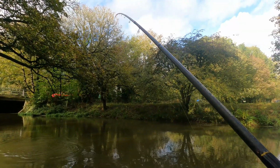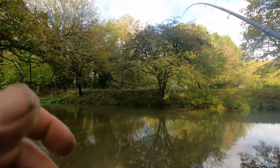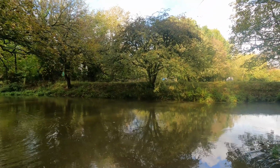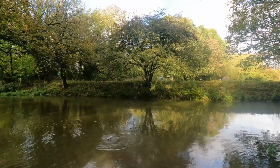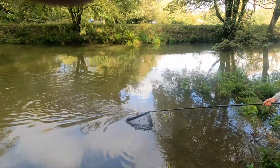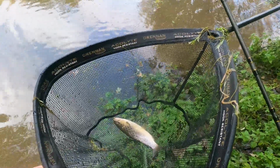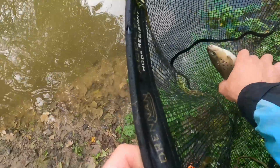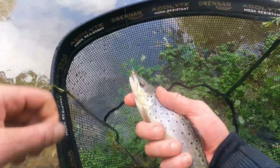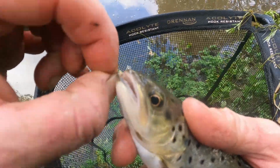Gonna need the net. I think I've got another trout. There's quite a lot of trout in here. The net man's on it. Well done, net man. Well, that's a pretty little brownie. I think it's a brownie. Yeah, that's definitely a brownie. God, he's only just hooked. Look at that. Right. Put him back.